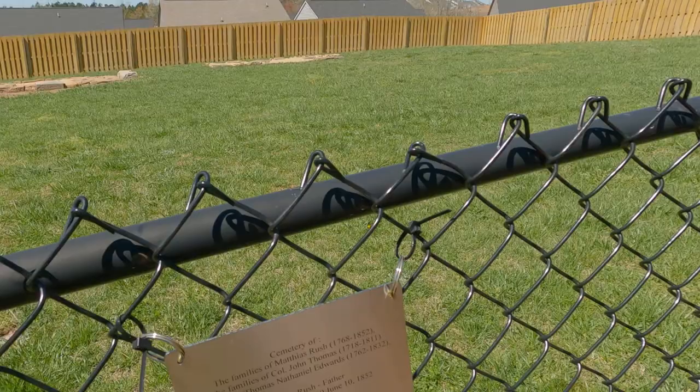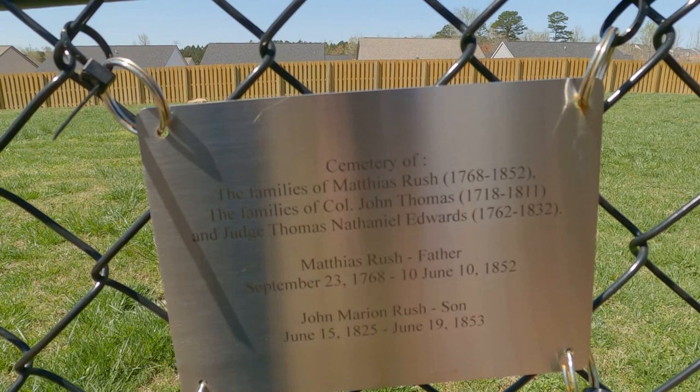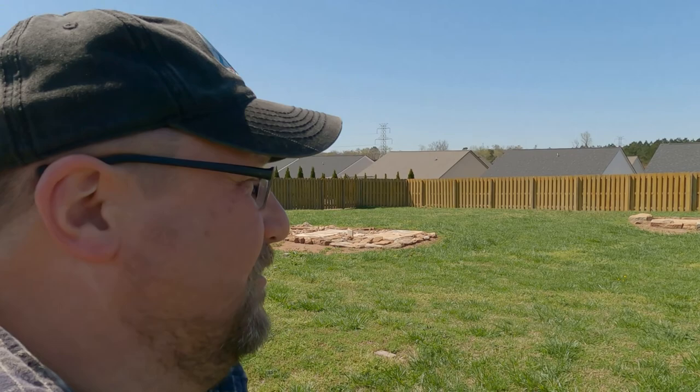And right here, this tells what the families buried in each plot are. As I mentioned before, the Rush, Thomas, and Edward family. But it does sound like we're going to get a little bit more detailed than that at some point, so hopefully I can check back when they get that done.